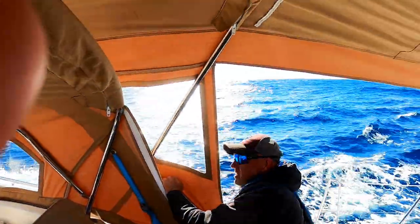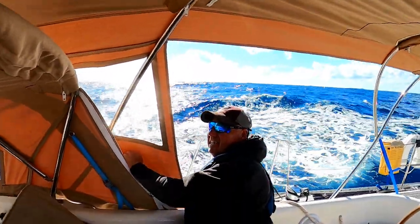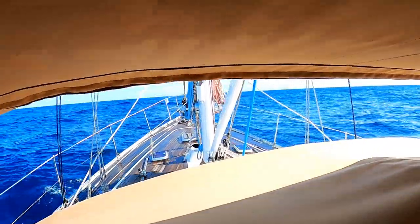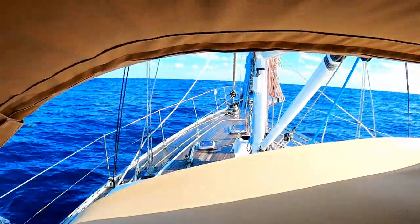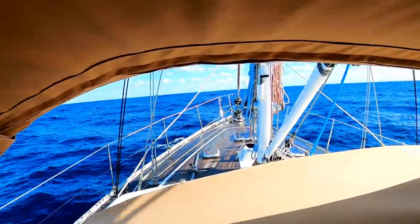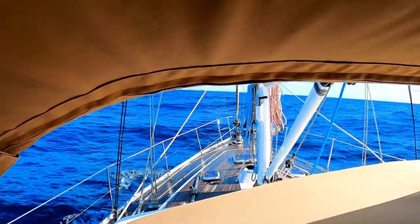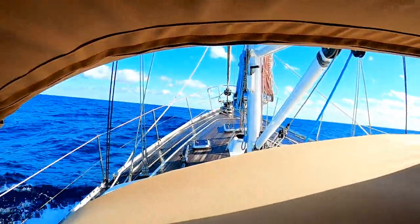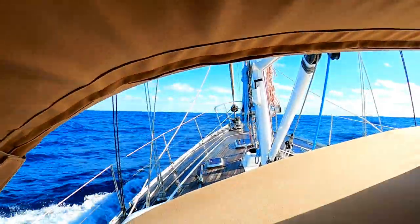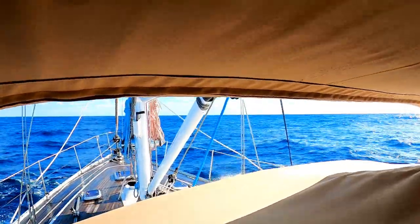Dolphins. Marty brought his camera up. Next thing you know, we got dolphins. He is good luck. It's 2 days in a row. Exactly. They love you. Since we're a couple of 100 miles from land, we're not going out on deck. It's a little rolly. But how fun is that? Have these guys with us.